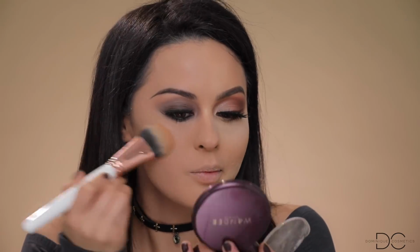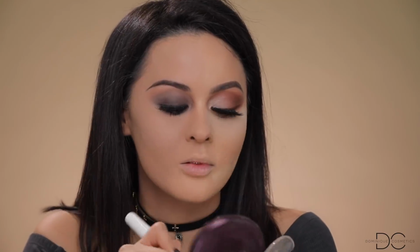For the other side, we're just going to set the entire face overall. So for that, I'm gonna take my Wander Beauty powder. It's actually a powder foundation, very mattifying and full coverage.